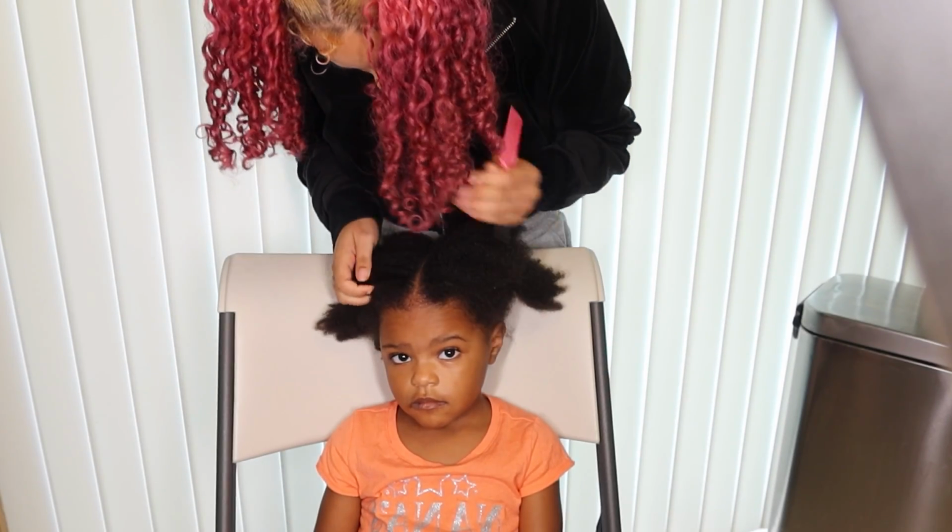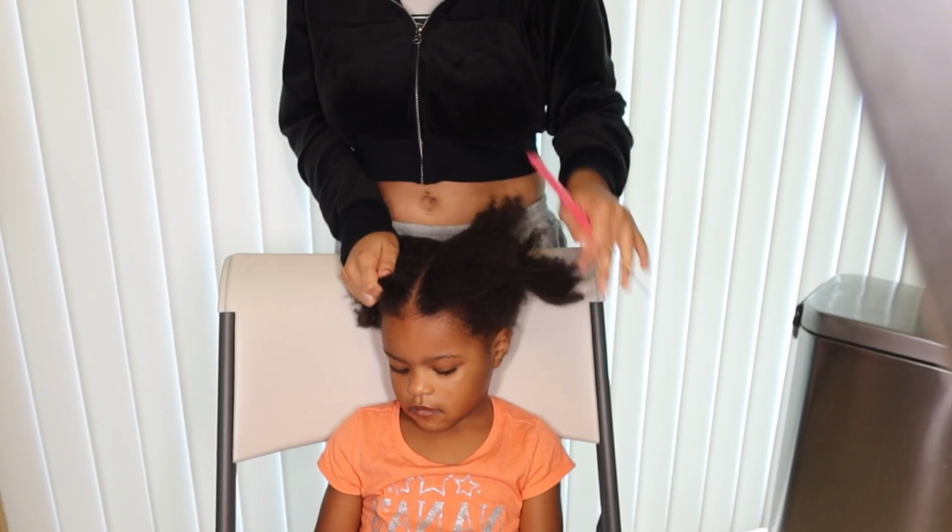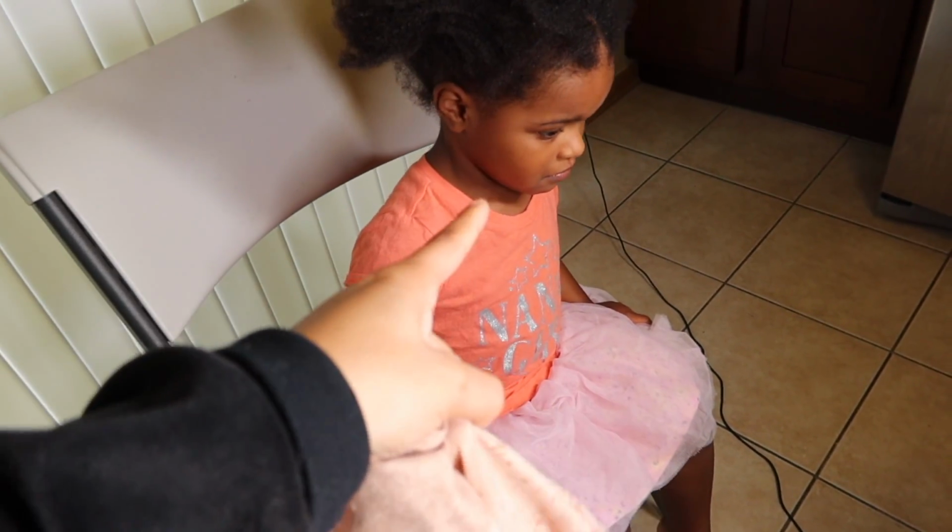So I washed it twice. She definitely could have went in for a third one, but I'm just gonna make sure that I oil her scalp. So I realized that I should probably put her outfit on before I do her hair so that I don't mess it up. She's got an attitude because we just did a transition TikTok and she smacked herself. But let's go ahead and throw this on her.